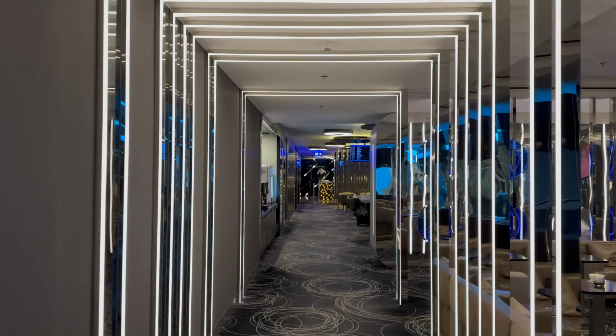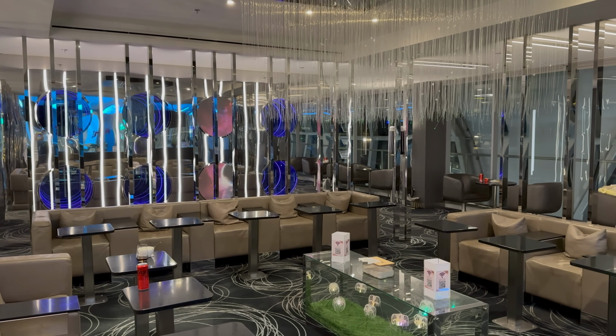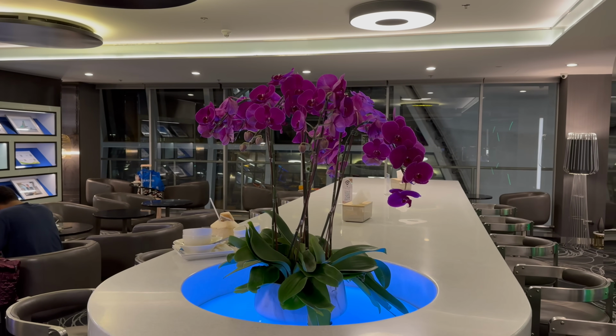The design here is quite unique. I don't think I've seen anything like this before. I don't even know how to describe it. Maybe a bit sci-fi, it's giving Star Wars. It might seem like a lot on camera, but when you're there, it doesn't feel too bad.